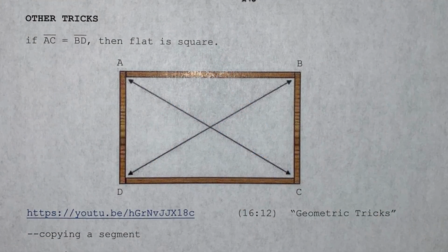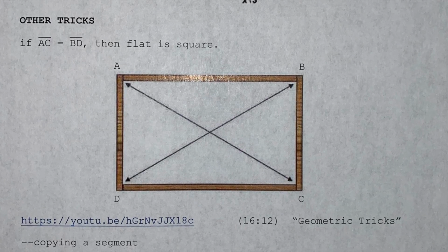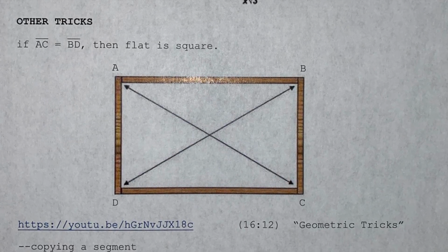If you're trying to see if something is square, in this diagram, if you measure across from A to C and then from B to D, and those are the same distance, you have a rectangle. You have something that is square. Cool. All right, we're going to watch a little video that's going to show you about creating segments, copying angles, all that sort of stuff, but it's easier than having me talk about it.